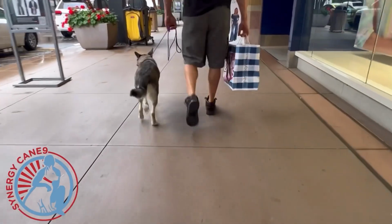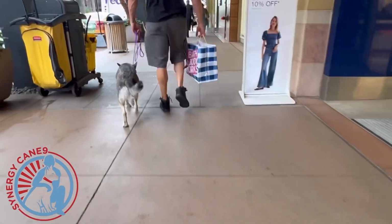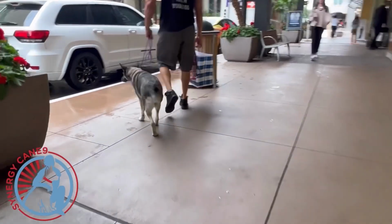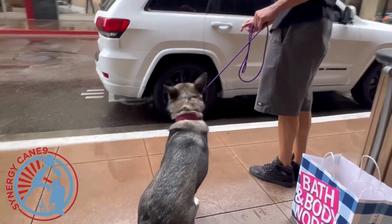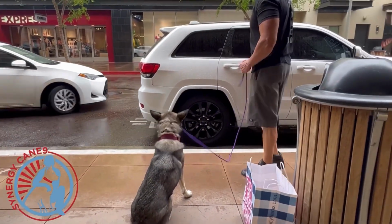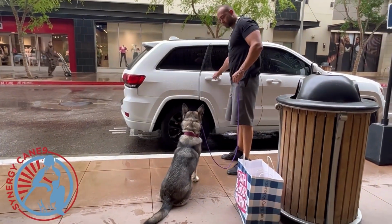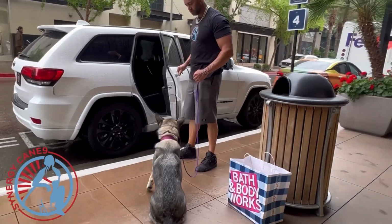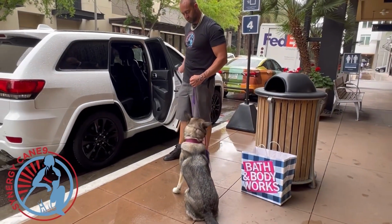And when we go to the car here, I'm going to have her sit and wait for the door to open. This is a big thing that Lexi's parents have been working on. They struggled initially, with Lexi just jumping in the car with a ton of energy and jumping out of the car with even more energy. So we're really working on her impulse control and slowing her down to wait until she is invited to get in the car. So when she starts getting up, I close the door a little bit.